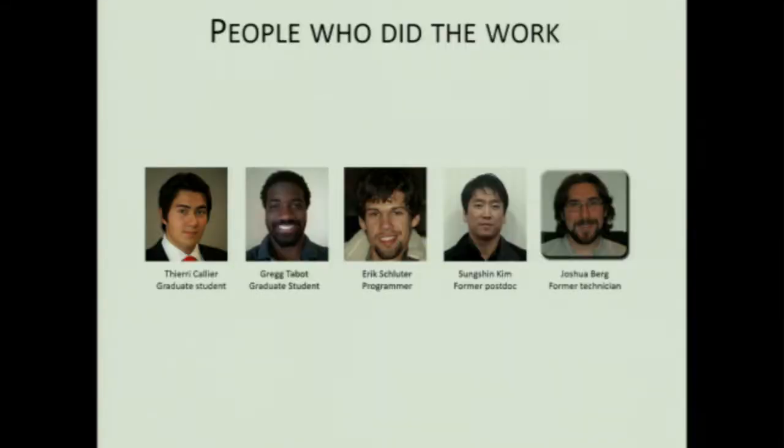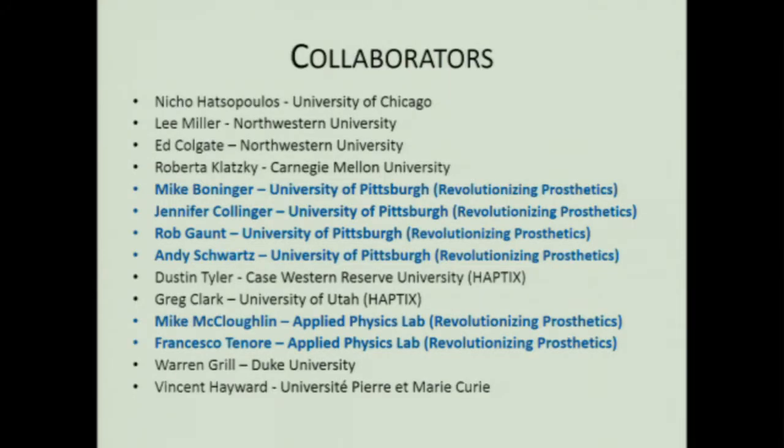So I just want to quickly acknowledge the people in my lab, but you've already seen them in earlier slides, that have done the work. And I also want to acknowledge my colleagues. So Revolutionizing Prosthetics was run out of the Applied Physics Lab. Mike McLaughlin, who's now gone, was the PI. Revolutionizing Prosthetics is ending in a few months. It's one of the longest running DARPA programs, but it's going to end soon. And I had a close and ongoing collaboration with the University of Pittsburgh. As I said, Mike Boninger, Collinger, Gaunt, and Schwartz were the main players there.